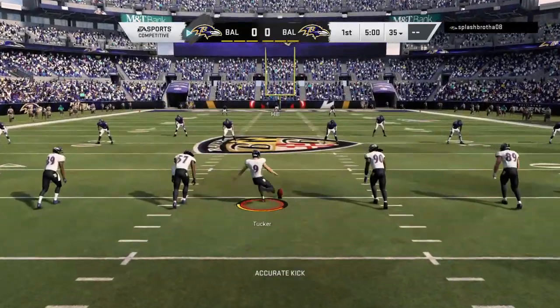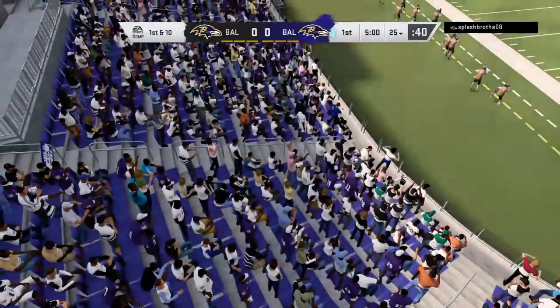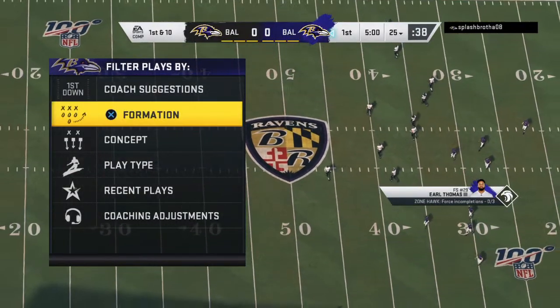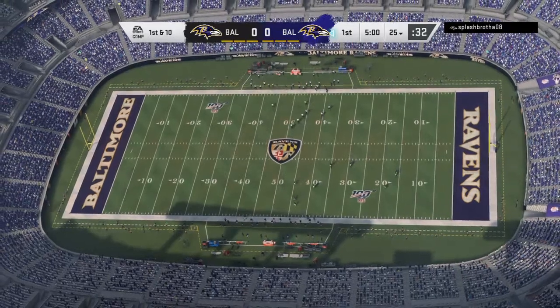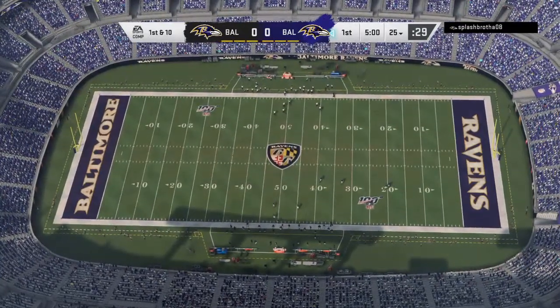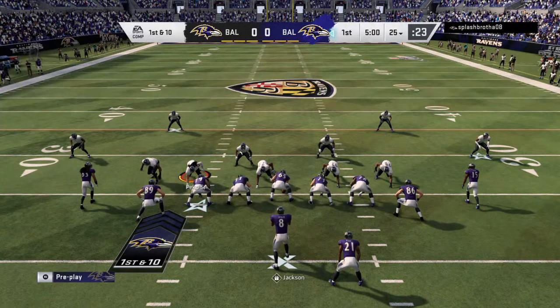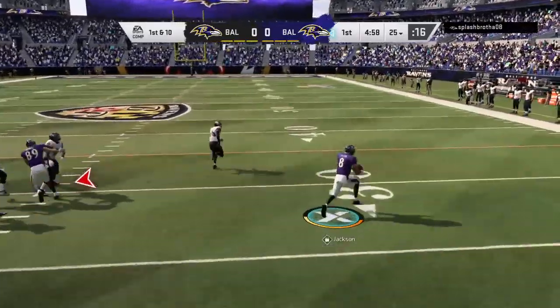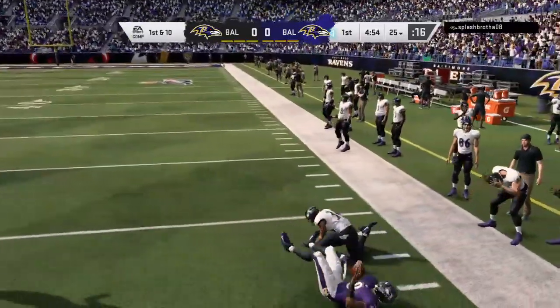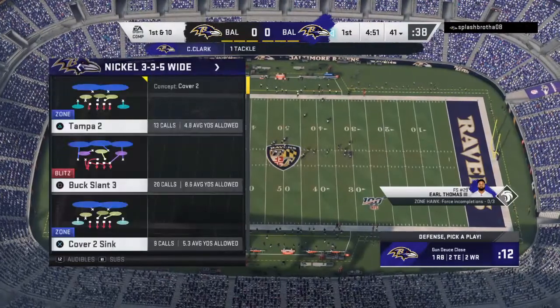Justin Tucker set to boom this one away. And off we go from M&T Bank Stadium. And a fair catch signaled for and taken successfully. Room here to run. And they get him down, but not before he takes it across the 40-yard line. 16 yards on that one at a Raven first.